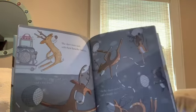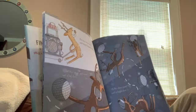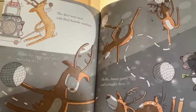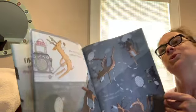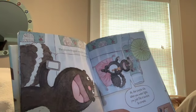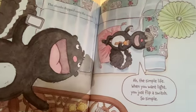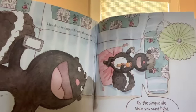The deer were next with their karaoke machine. Goodbye, peace and quiet, said Big Deer. Hello, dance party, said a bigger deer. So they don't want peace and quiet like the forest. They want a dance party with a disco ball and a karaoke machine. The skunks flopped onto the couch. Ah, the simple life. When you want light, you just flip a switch. So simple. There's one with the flashlight, one with the cell phone, plugged in.